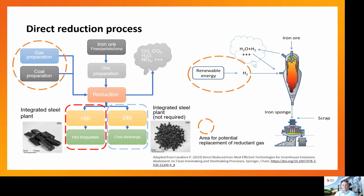If, however, we replace the coal preparation and the gas preparation with renewable energy, producing hydrogen, then we find that our emissions are only water vapor and hydrogen. The +++ indicates emissions that may come from the iron ore. So some impurities within the ore will be processed into gases and released. This will be different depending upon where the ore comes from.